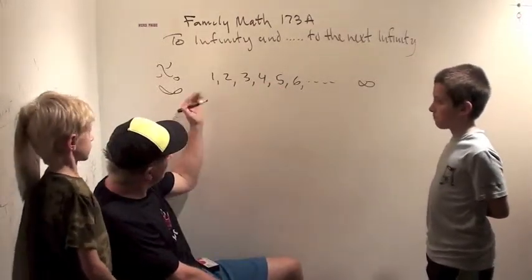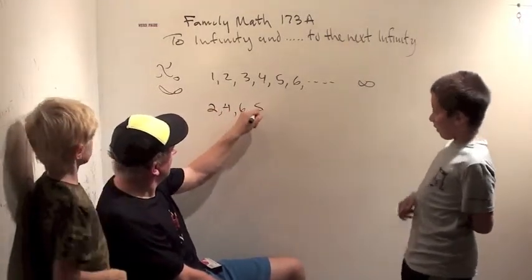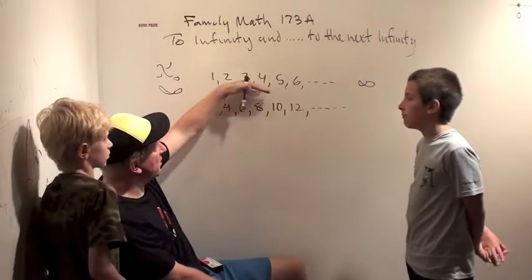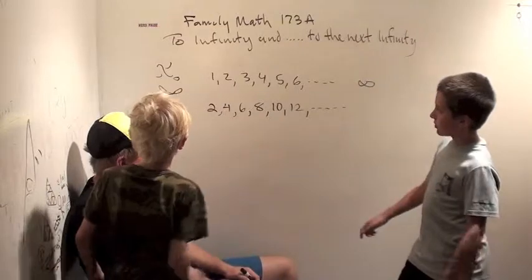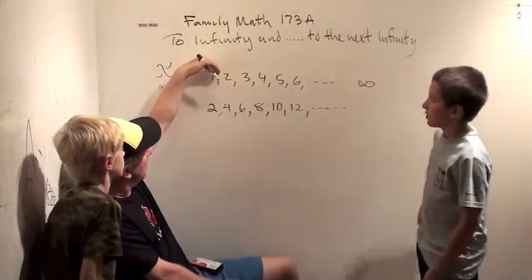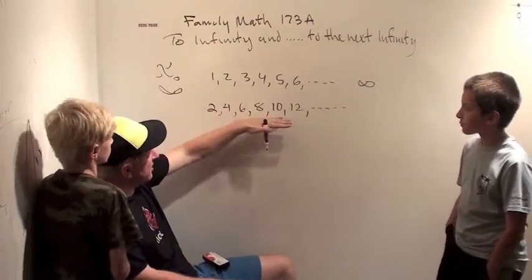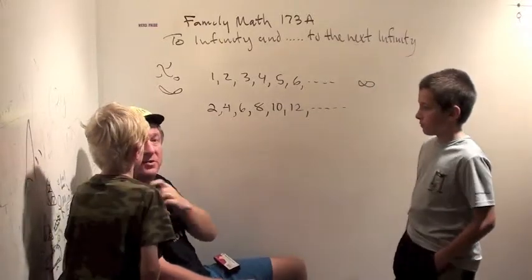So for example, if I look at just the even numbers, it seems like this set is smaller than that set. How come? Well, there's half as many numbers. It looks like you're just taking the 2, the 4, the 6. Right, so 1 I just threw away, 3 I just threw away, 5 I just threw away. And so you might intuitively say, hey, there's half as many numbers in this list. And this is where Cantor had some really interesting ideas.